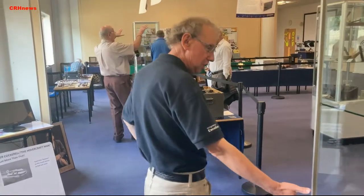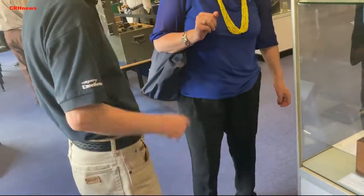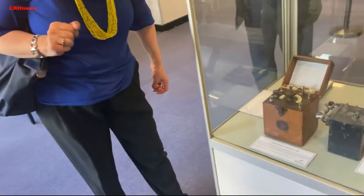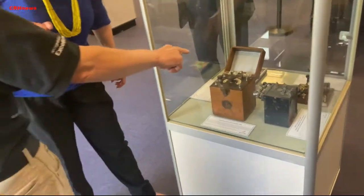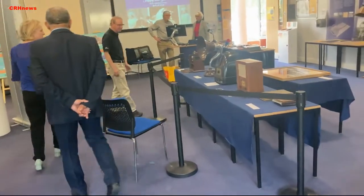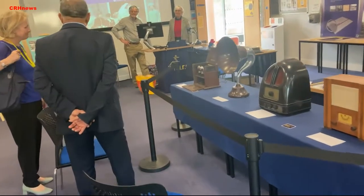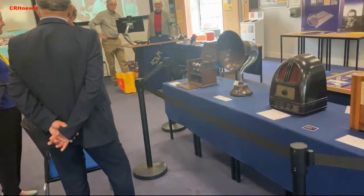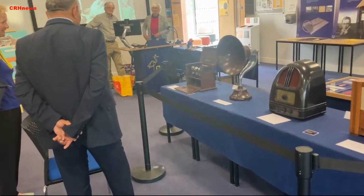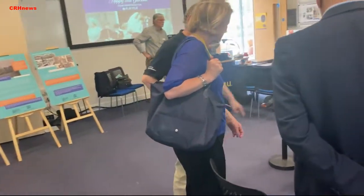And that's a very early crystal set. There we are. So that's 1923. So that's where you would tickle the whisker to tune it. How much of this stuff was in stock? Not that much. But this is unique because there's no other one like it.